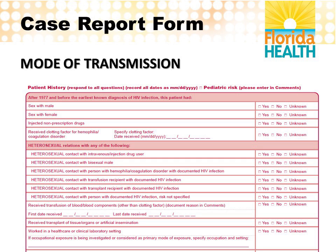Was that heterosexual contact with a bisexual male? And it goes forth into the different subcategories, also to include partners that may have had hemophilia or a transfusion recipient with a documented HIV infection. Or did they have a partner that they knew was infected, but they don't know how their partner was infected? So you want to make sure you check all that apply. And this guides our prevention efforts very heavily. How do we know where to go to prevent the disease, and what communities and what populations, if we don't know how they got infected?